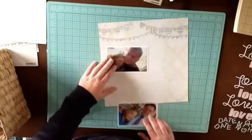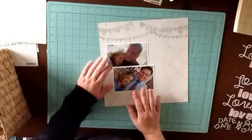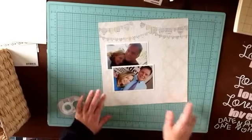Trying to see where I like the placement of these photos. I think like this. Okay.